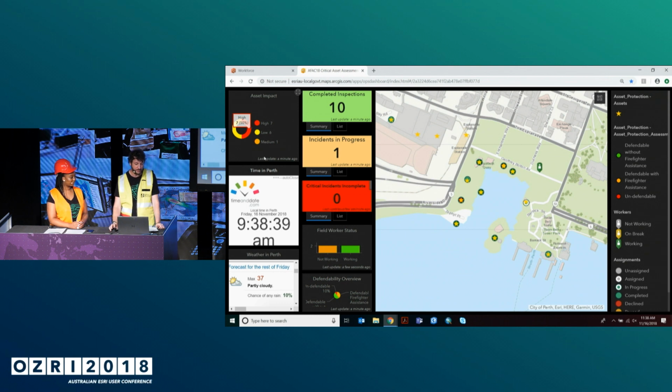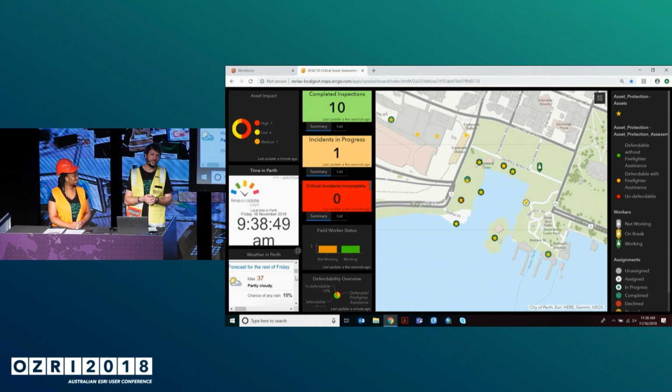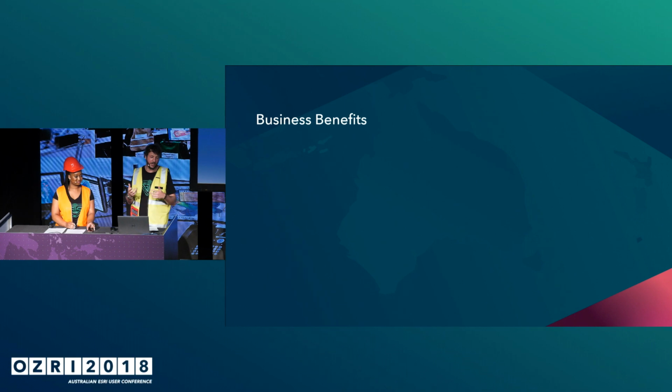I also have a breakdown of information from external to the incident, date time feeds, and below that I have a 7-day forecast from the Bureau of Meteorology. So all this information is allowing me as an operations officer to get better situational awareness so I can understand what's happening in the field to help me do my job. So we'll now jump back to the presentation and go through some of the business benefits of this integrated solution.